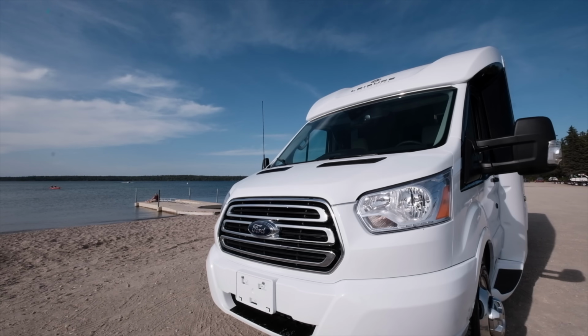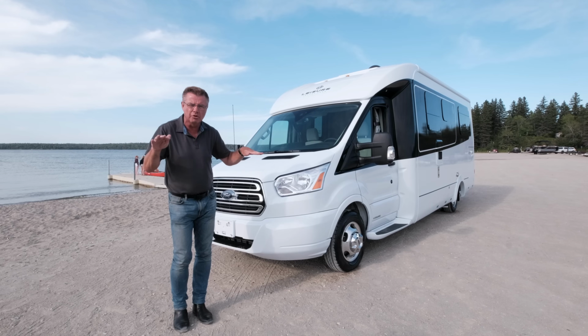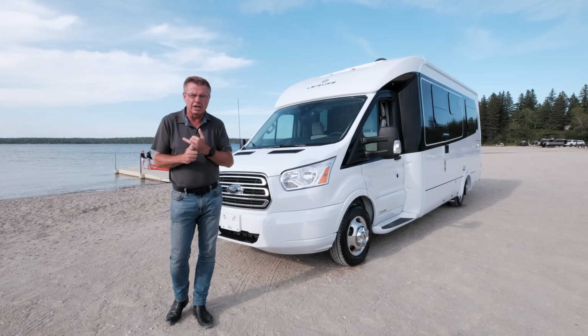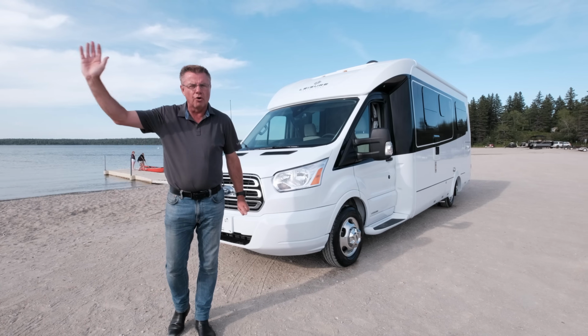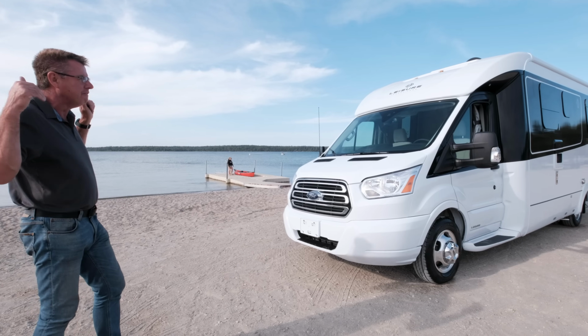So we have the Ford Transit chassis, 178-inch wheelbase. We go with a longer wheelbase, more stable ride. We go with the i5 turbo diesel 3.2 liter. We run a 6-speed automatic transmission. We produce 185 horsepower, but are you ready for this? 350 foot-pounds of torque. But this is one beautiful motorhome, low to the ground, and like I said, very aerodynamic.